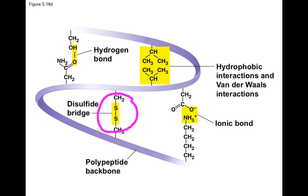For example, 2 sulfurs near each other from sulfhydryl functional groups can form a disulfide bridge, which is a type of covalent bond. Ionic bonds can form between 2 charged R groups. Hydrogen bonds can form between R groups with partial charges on them. Remember, hydrogen bonds are represented by the 3 dots between the atoms. And nonpolar R groups can form hydrophobic interactions.